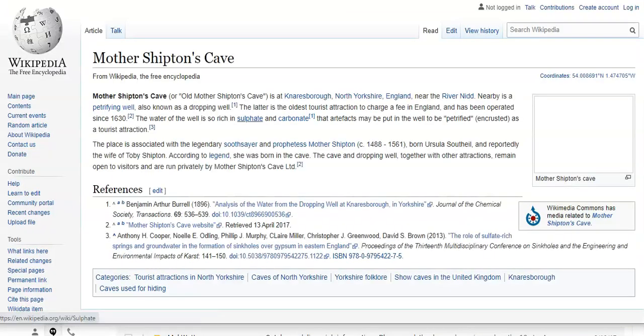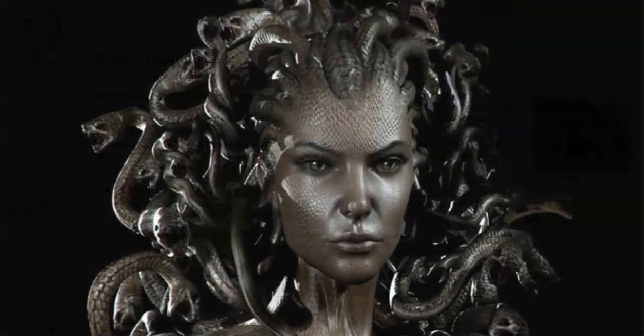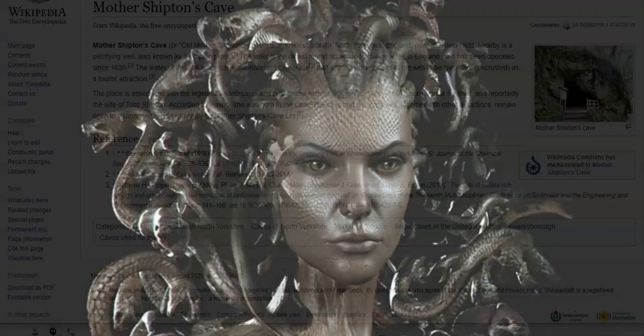Now, there is, of course, a story to go along with this. Mother Shipton, or Old Mother Shipton. Mother Shipton's cave is at Knaresborough, North Yorkshire in England, near the River Nid. Nearby is a petrifying well, also known as the Dropping Well. Oh, okay, so there's a cave and it's part of the whole system, or the well is. The artifacts may be put in the well to be petrified or encrusted as a tourist attraction. So you can go and yell at artifacts and scare them to stone. I think that's what they're saying.